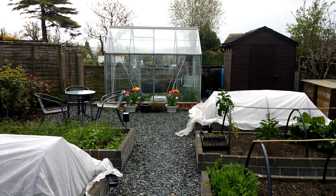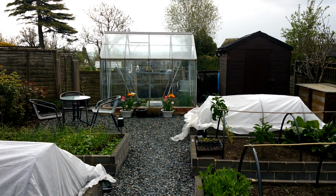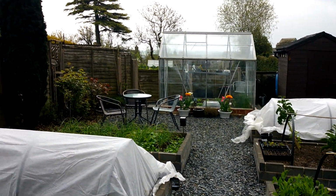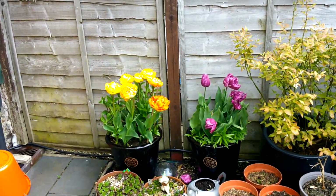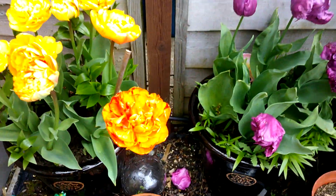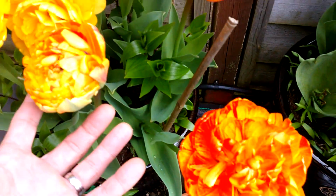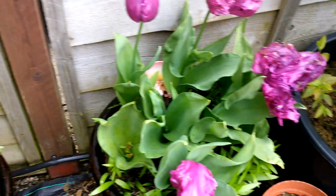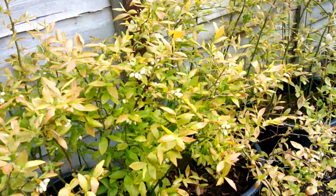So it's the 30th of April. I haven't been posting much because I've been busy, as you might know, up at my mate's field. But just another little update here at our back garden. Just wanted to show you these tulips, absolutely gorgeous, like a sort of double bloom, if you will. Yeah, absolutely stunning. And then the blueberries are in flower.